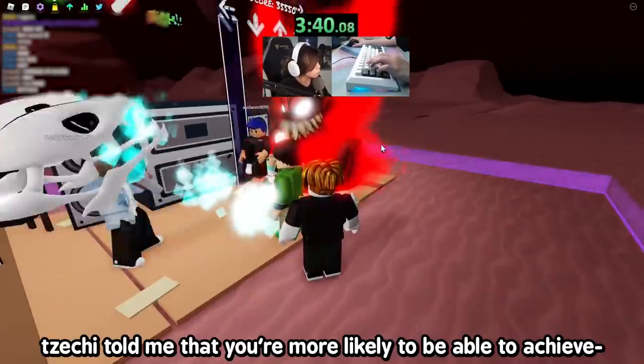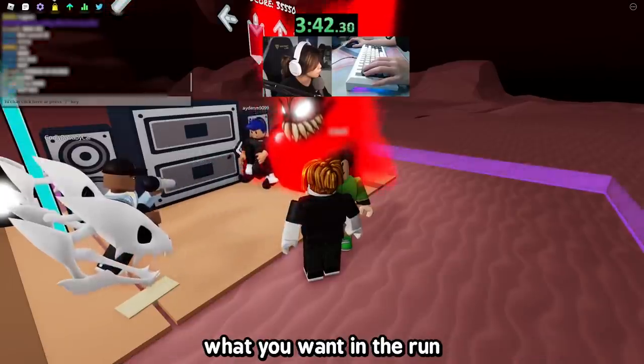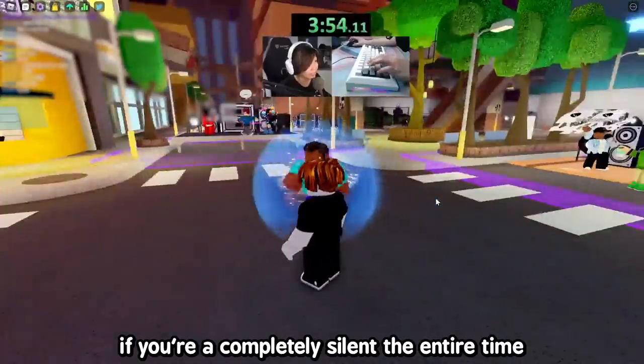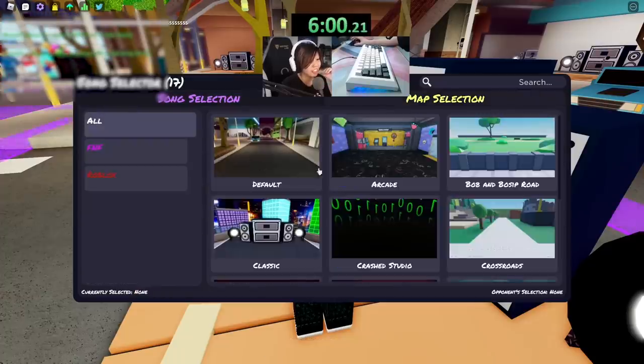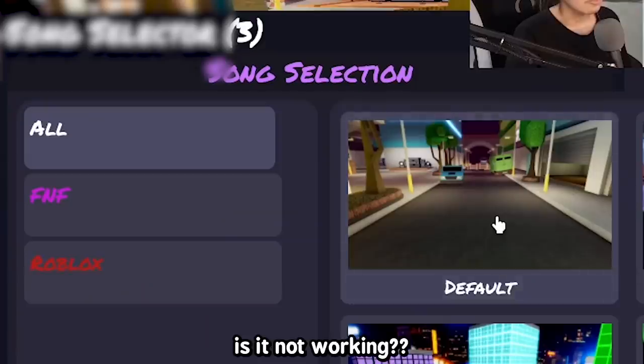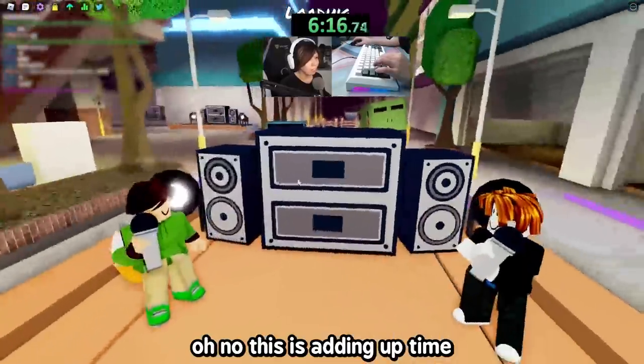Zeshi told me that you're more likely to be able to achieve what you want in the run if you're completely silent the entire time. Alright, let's fight against this person then. Let's go with Explosion. Is it not working? Oh no, this is adding up time. Alright, let's go.